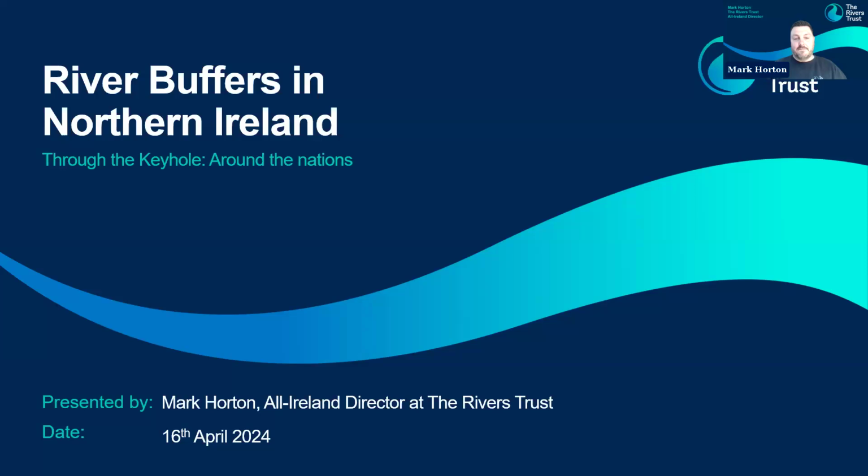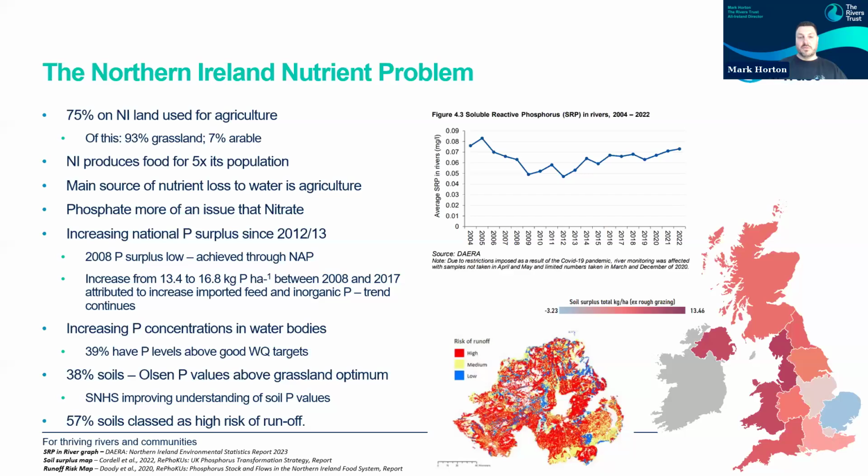And that figure may well change as Northern Ireland rolls out what's known as the Soil Nutrient Health Scheme, where every single field in Northern Ireland is being sampled, so that we can better balance our nutrient on the land to protect watercourses. But we also have a high risk of runoff from our fields, with almost 60% of our soils classed as having a high risk. So it's very easy for phosphates to reach the water environment.